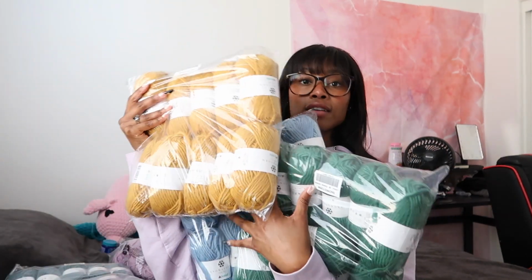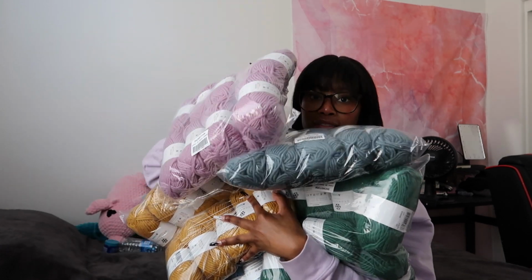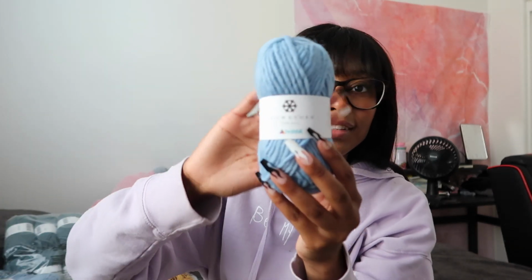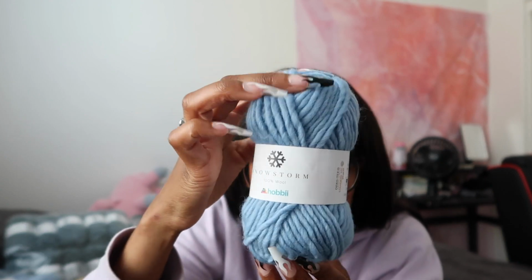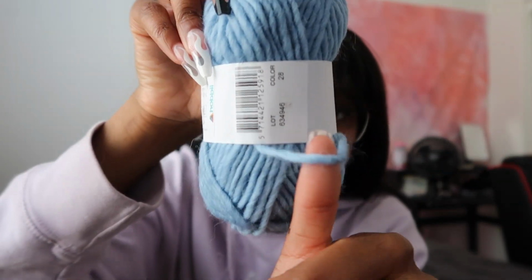Okay, so this is all the yarn. I got green, blue, yellow. I don't even know what color this is. And this color. So let's open each individual color and see all the details and what hook I'll need and all that good stuff. So I'm gonna open the blue one. Maybe I did need that still. I did not even realize I bought this much yarn, like overkill. Okay, so this is how it looks. I hope you guys can see that really good. Let me hide myself. And this is how, I'm gonna try and hide myself. This is how it looks.